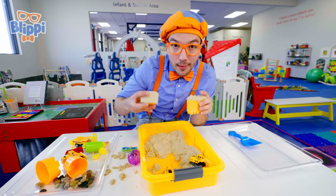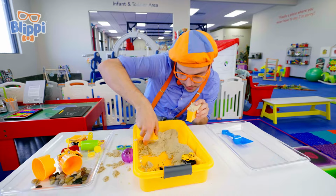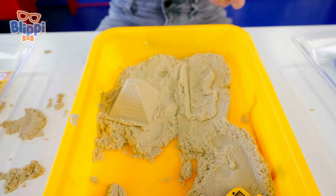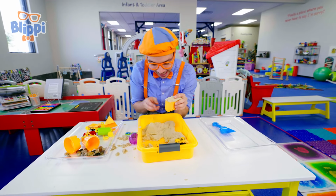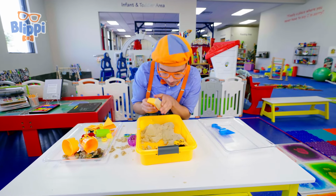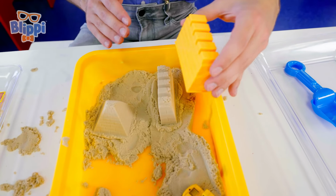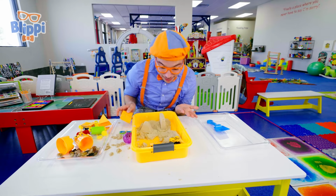Let's check it out. Here we go. First, with the pyramid. Whoa, look! It's a sand pyramid and a castle wall.